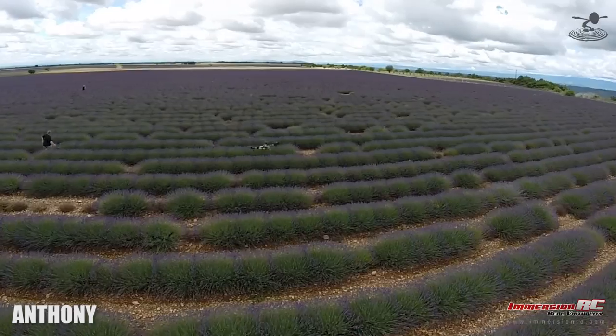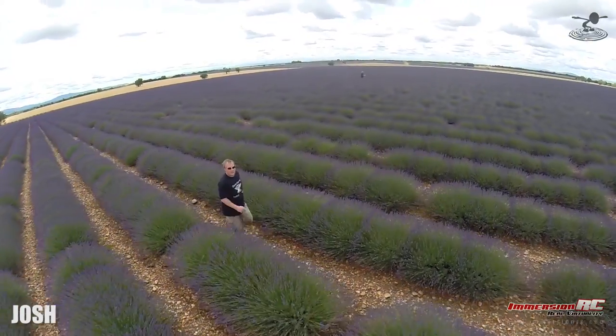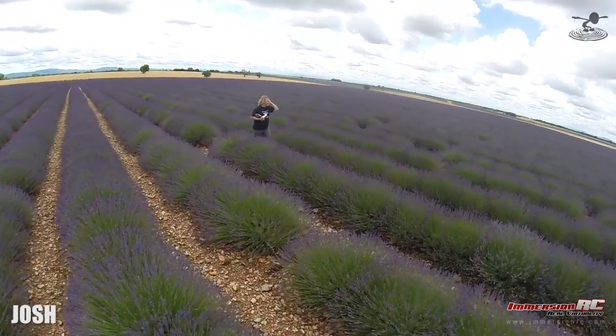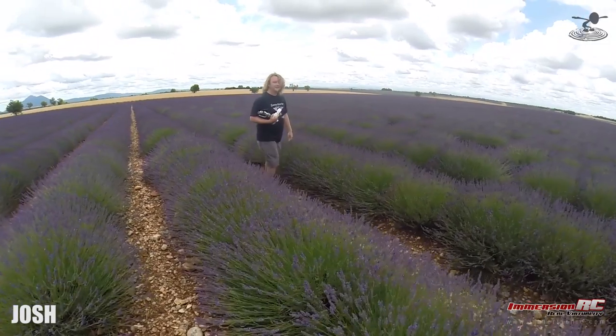That's one nice thing about these bigger quads, they gain speed so much quicker. All right, see Alex now? I'm going right to Alex. Oh, that's Dave. That was Dave the repair guy. Yeah, he repairs all your Immersion stuff. A lot of people don't know that Immersion actually has a warranty program. And he's actually not that busy though, is he? Because not many people have broken Immersion products.